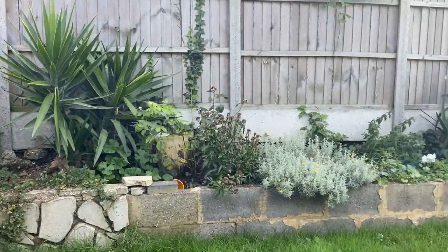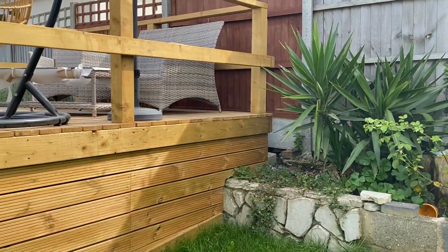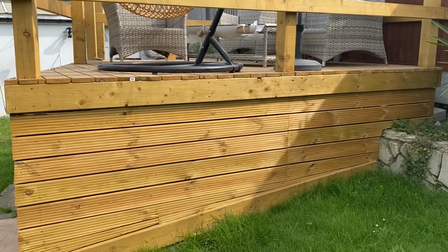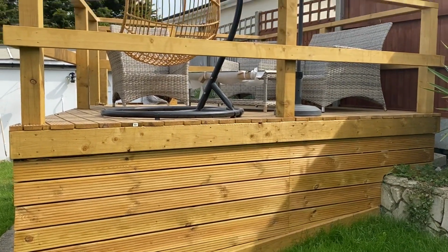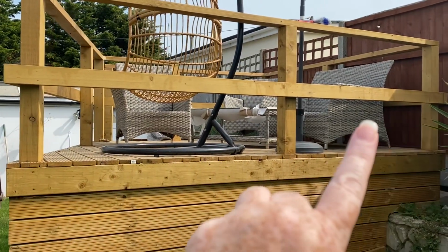So if I come around here, the grass is a bit wet with dew still. It's actually a lot earlier than I think it is because I got up so early. But this is the side of the decking. It's all done now. All done. But this part here, we are going to put some trellis in there.